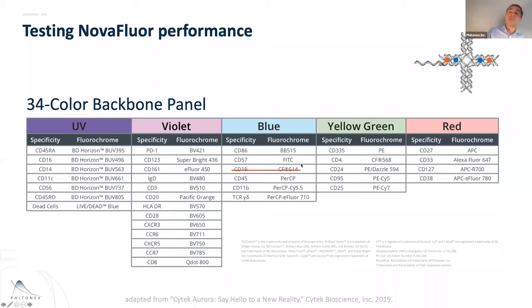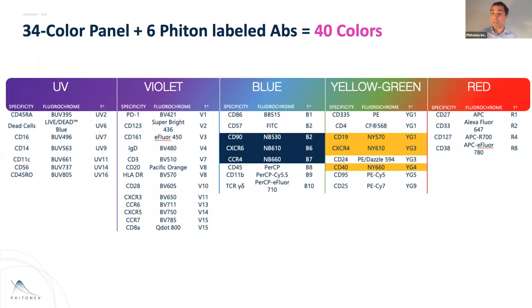And so what we're able to do is take this 34 color panel, 34 of the 35 that were commercially available. This is the panel that SciTech has shared, and then quite literally upgrade it in the way that we've been talking about. In this case, we could add all six, right? And again, hit these detectors very, very cleanly.